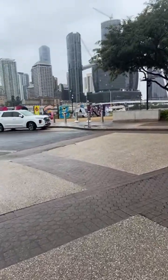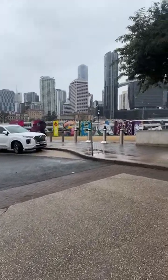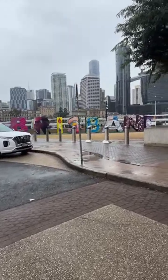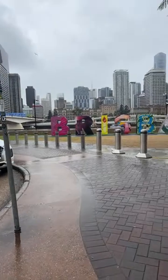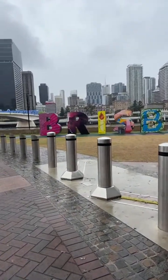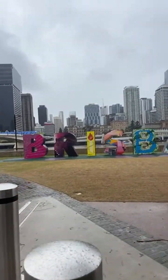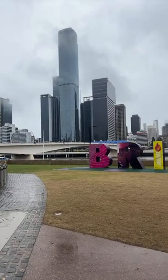Okay, so over here we have the Brisbane sign. Everyone comes and poses in front of it. The one day when there's no one here. And I think I came this far on my live last week, so I might end it where I got as far as last week, possibly just further up. So this is a nice view if you want a photo of the Brisbane CBD. Get a nice photo.